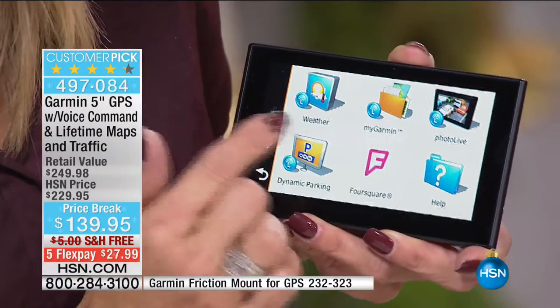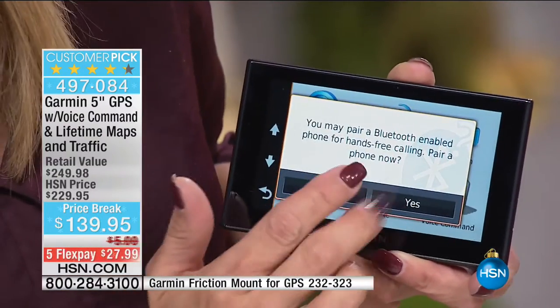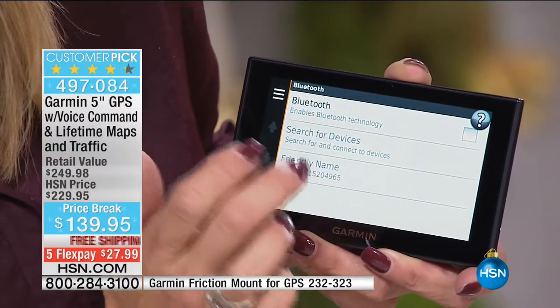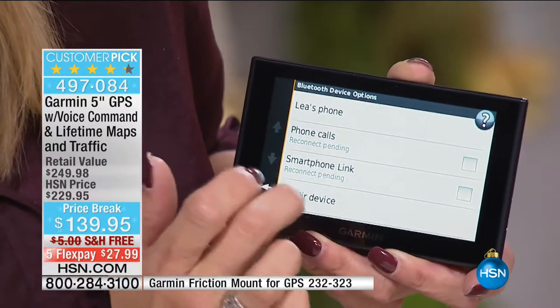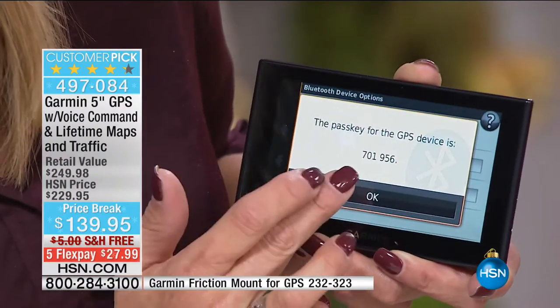You could check the weather. The cool thing about this one is that you've got a lot of bonuses here to be able to check the weather. Now we could pair it. If we wanted to pair it with my phone, we could absolutely do that. Search for devices. So what's really cool is that we're going to enable that Bluetooth, and now we're going to connect to my phone. So here we go, reconnect pending, and now we're connected to my phone. So now we can take and receive phone calls.